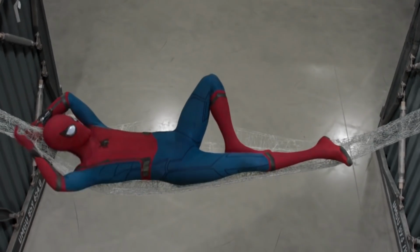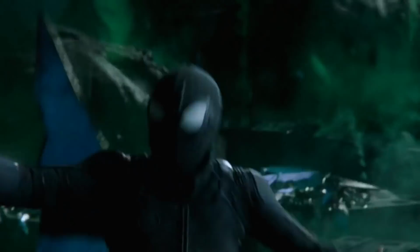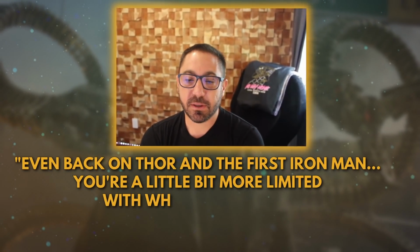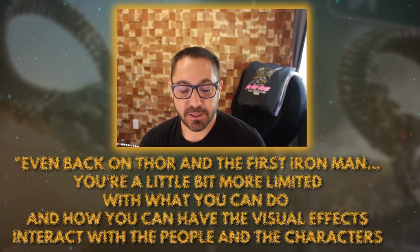One of the reasons that Scott was such an interesting person to interview was that he's been working with Marvel since the first Thor and has been able to give some insight on how the technology has changed in the last 10 or so years. "Even back on Thor and the first Iron Man, a little bit more limited with what you can do and how you can have the visual effects interact with the people and the characters.